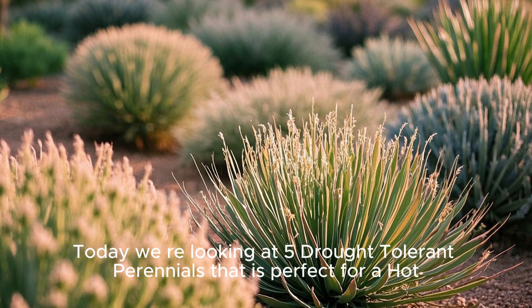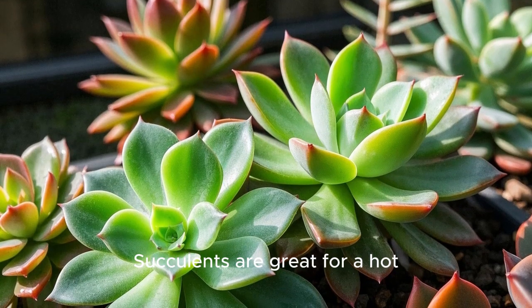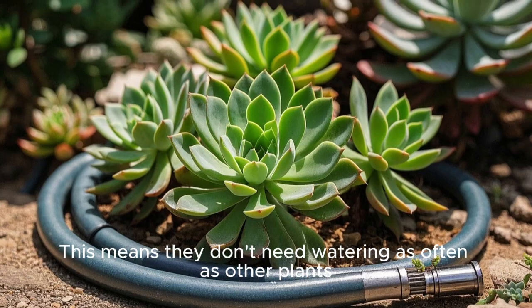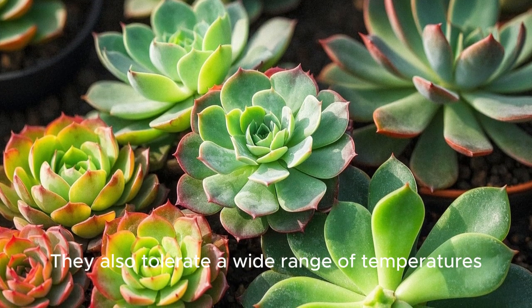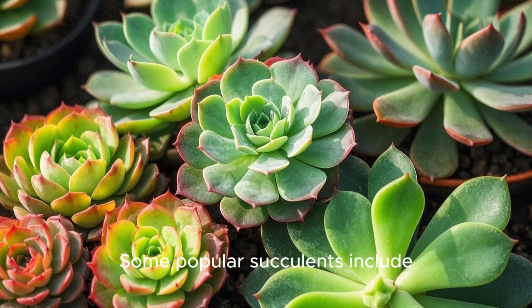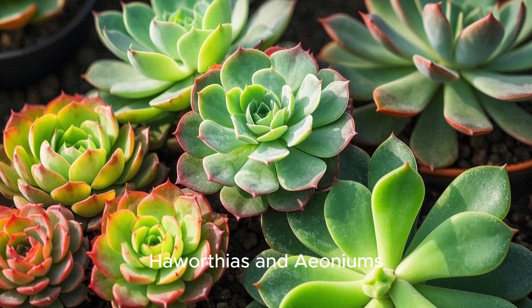Today we're looking at 5 drought-tolerant perennials for a hot, dry garden. Succulents are great for a hot, dry garden because they store water in their leaves or stems. This means they don't need watering as often as other plants. They also tolerate a wide range of temperatures, so they can take the heat and cold. Some popular succulents include Echeverias, Haworthias, and Aeoniums.